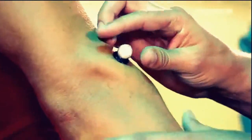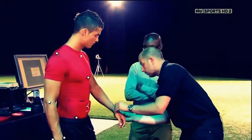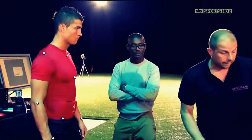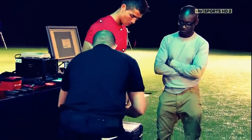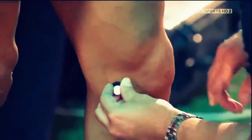This process is called 3D motion capture. It's what video game animators use, but this is the first time it's been used to analyse Ronaldo's free kick. The most important bits, of course, are going to be on the leg, so we can then identify just how fast his leg is travelling. So we put these clusters on this part here, stick this down. So that's for the joint.